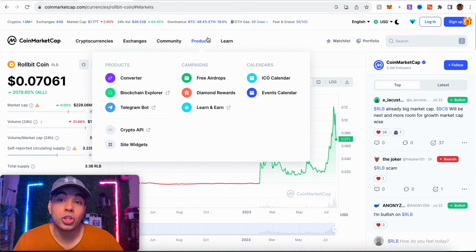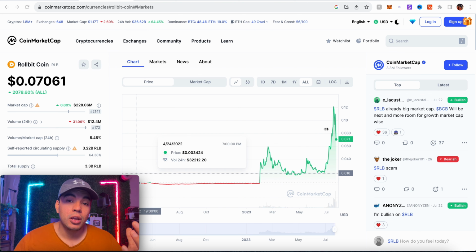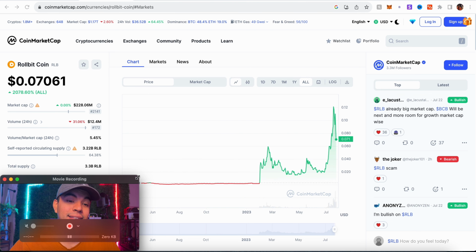So let me know what you guys think. Do you guys agree or disagree with my current outlook with Rollbit? Are you guys even going to touch it? Because I know there's a lot of controversy behind it, given that it is a casino, a lot of people are against that. They're saying that it is gambling, which at the end of the day, for me, I really don't see that as a negative, right? Casinos at the end of the day are just a place for you to have fun.